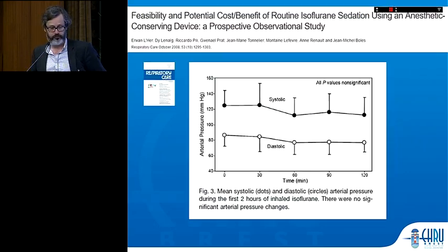It's well known for years. In the early years of our experience, we just did a very short evaluation of the hemodynamic profile of our patients, just giving them isoflurane. And we, of course, observed a slight decrease in the blood pressure, but this decrease was very slight, and it returned to normal values very rapidly. So that's not a problem for us in clinical routine.